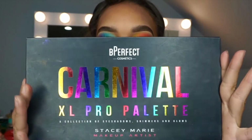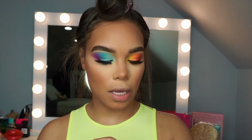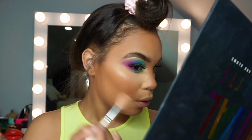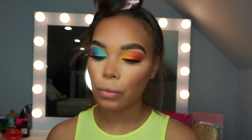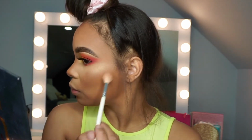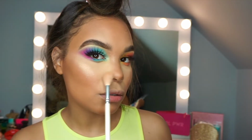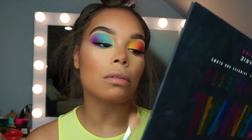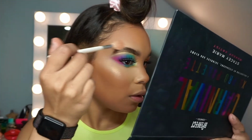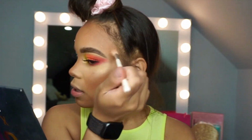I'm going to go back in with the Carnival XL Pro Palette. And I'm going to take the shade Gold Luxe. Right here. So then when we take our picture, catches it. Side of this side of our nose, because we don't know what side our picture is going to be on. And the top of our chin, and I kind of just lightly tap it. And then just sweep whatever is left all over the top of our brow bone.